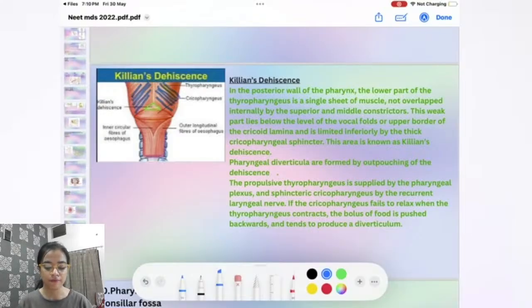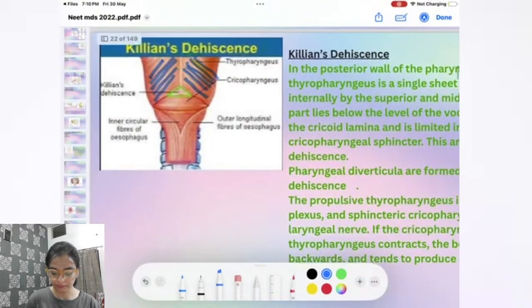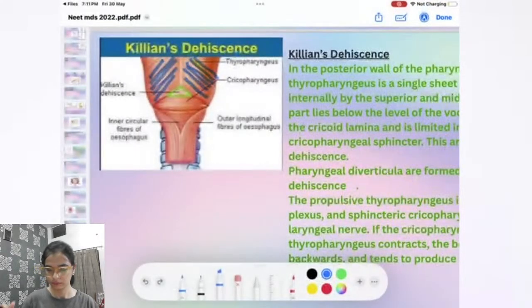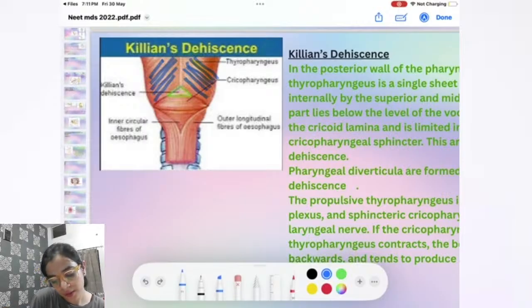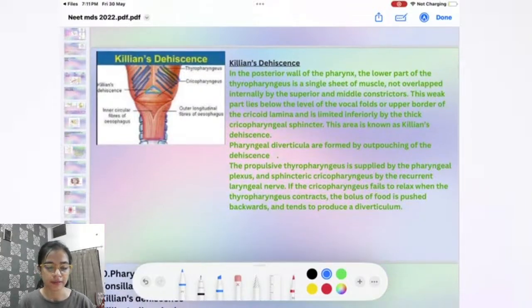This weak part lies below the level of the vocal cords or the upper border of the cricoid lamina and is limited inferiorly by the thick cricopharyngeal sphincter. This area is known as Killian's dehiscence. This marked area in the diagram is your Killian's dehiscence. Pharyngeal diverticulum is formed by outpouching of this Killian's dehiscence.